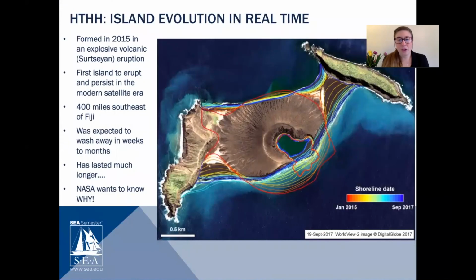Finally, you'll see the evolution of a new central landmass connecting the two pre-existing islands, Hunga Tonga and Hunga Ha'apai, and this connecting landmass is known as a tombolo. This image was produced by collaborators at NASA. The island was expected to wash away in weeks to months, but has persisted much longer than expected. It's been around for 5 years now and is predicted to stick around for 30 years or more.